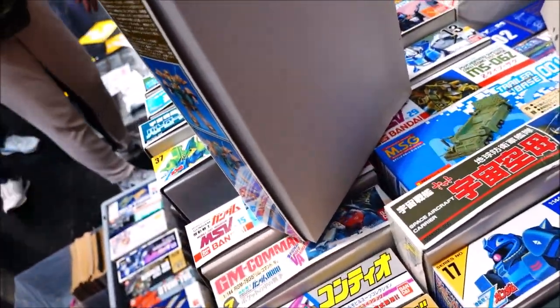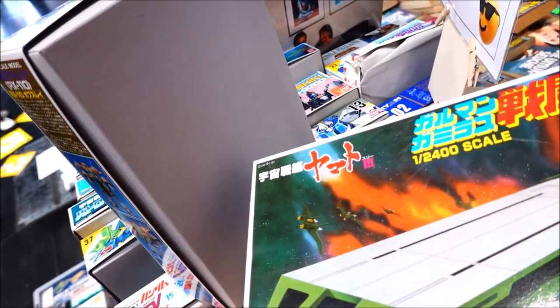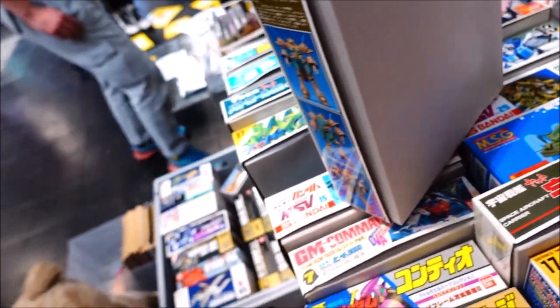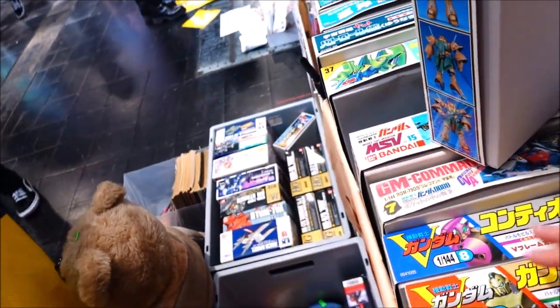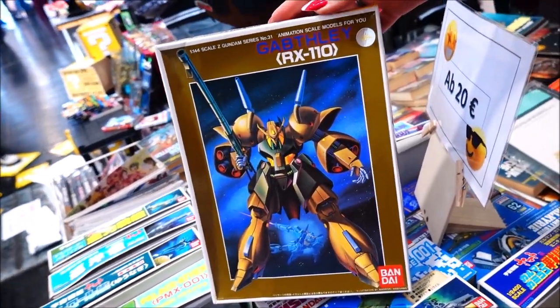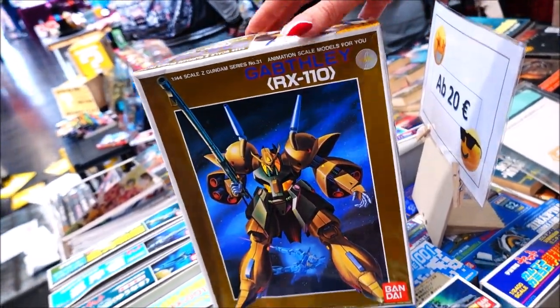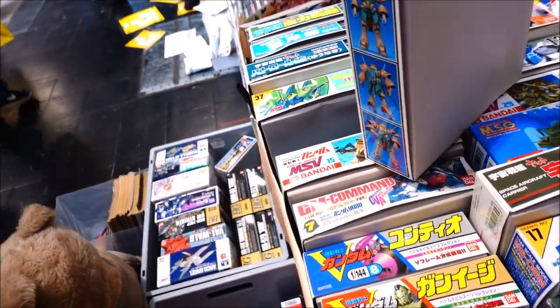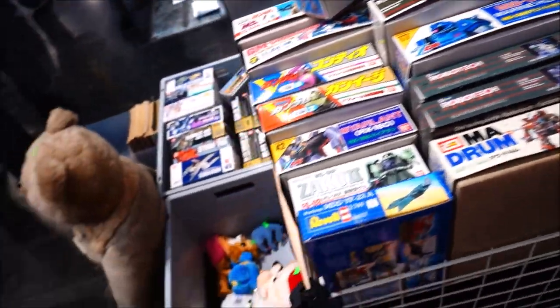This to me looked very interesting because I had no idea what it was when I went there. But I think these are old Japanese model kits, you know, for all sorts of robots. I don't know, maybe Gundams, I'm not that familiar with those. But the boxes looked cool and had Japanese written all over them.